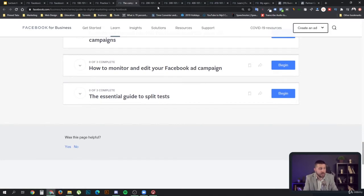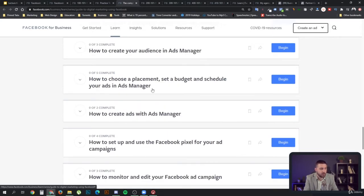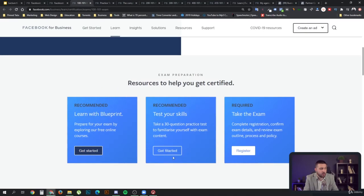and you should take this information mostly for the purposes of the tests. Now, each course has its own course around it, but for example, like the essential guide to split tests might be useful, and so on. You know, how to set up and use the Facebook pixel for your ad campaigns might not be very useful for you, right? You already know a lot of these things, so you should be able to take this test straight away, test your skills, and then register and take the exam.